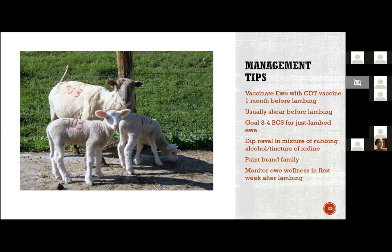I mentioned vaccinating ewes against CD&T a month before lambing. I personally prefer to lamb ewes that have been sheared unless it's going to be a cold barn and the ewes are too thin. I mentioned to you that the goal on the body condition scoring should be about 3.5. I told you my favorite cocktail for dipping navels and that I really love paint brands.